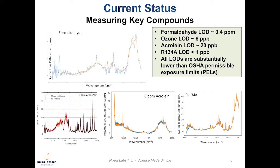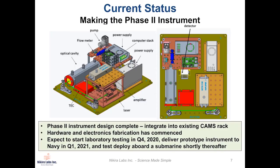And critically, the system is more sensitive than the permissible exposure limits that are defined by OSHA for almost all of these compounds. And so it's a system that can really meet the sort of needs the Navy has and see all these multiple compounds.